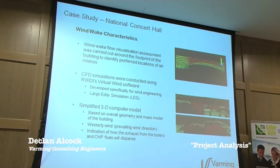As you can see here, this is another version of it, but it was mostly to optimize the location of air intakes, because obviously you don't want the exhaust from CHP and boiler plant getting entrained in the air intakes, which, because of the nature of the building and the high occupancy, there was quite a lot of ventilation strategy required for it.